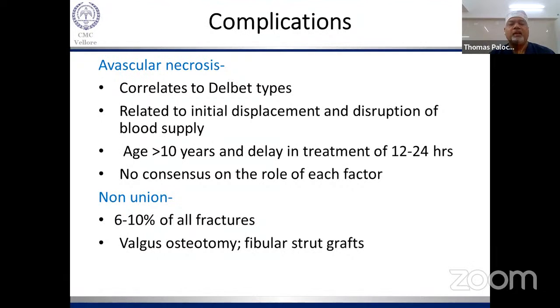So the complications, as I said, the dreaded one is avascular necrosis, which correlates to the Delbet types. It's also related to the initial injury, initial displacement and disruption of blood supply. There are some papers which say age more than 10 years and delay in treatment of more than 24 hours can predispose to this, but there's no consensus because, as I said, these are low evidence, not enough numbers, rare injury. So most of them are case series, and there's no consensus on the role of each factor, whether it's aspiration, reducing the tamponade, or whether it's delay in treatment. So there's no real evidence on each of these factors.